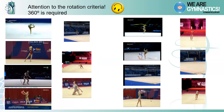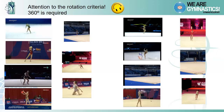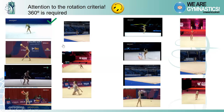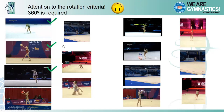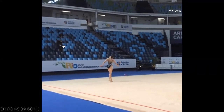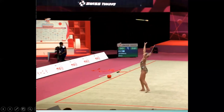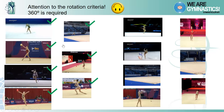Now, rotational criteria: 360 degrees is required. This is very important. Let's check examples. This is okay. It's okay. It's okay. It's complete, 360. Complete 360. Complete 360. Also, it's okay.